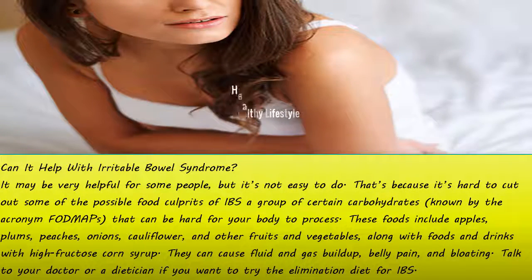Can it help with irritable bowel syndrome? It may be very helpful for some people, but it's not easy to do. That's because it's hard to cut out some of the possible food culprits of IBS, a group of certain carbohydrates, known by the acronym FODMAPs, that can be hard for your body to process. These foods include apples, plums, peaches, onions, cauliflower, and other fruits and vegetables, along with foods and drinks with high fructose corn syrup. They can cause fluid and gas buildup, belly pain, and bloating. Talk to your doctor or a dietitian if you want to try the elimination diet for IBS.